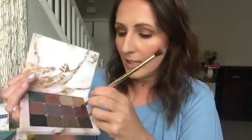All right. So then we're gonna do the same and add that Kin over here to this side. So I'm gonna come into this Kin color again, just with the very tip of the small end of my eyeshadow everything brush. I'm gonna come right here at that corner and kind of nudge it in.